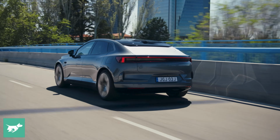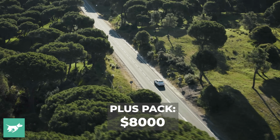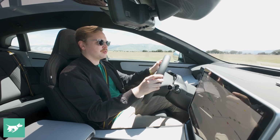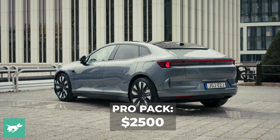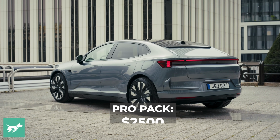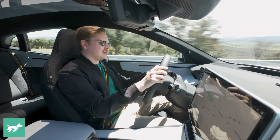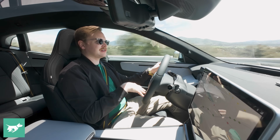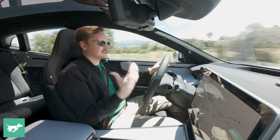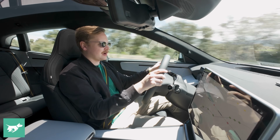Even in base form, it's reasonably well equipped, but you're going to want to go for the Plus pack and get the Harman Kardon audio and the better headlights, and you'll want to do the Pro pack as well, which gives you quite attractive, elegant looking 21-inch wheels, which are fitted to this car, so a step down from the 22s, a good compromise. It also gives you that knit interior, which I think is a really nice way to liven up the interior. It's a nicer material, it's lighter, but you don't have to spend massive on the Napa leather upgrade.